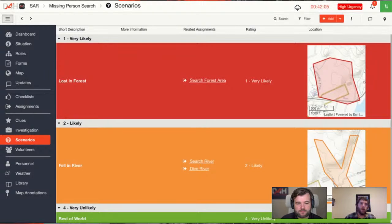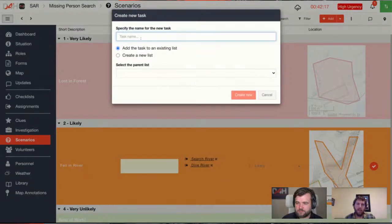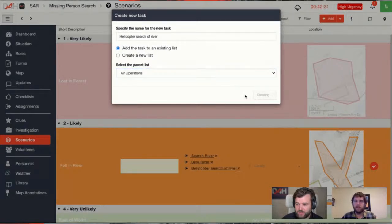So what you're seeing here with Robin and I building out some of those scenarios, because it's cloud-based interactive software, you can be absolutely anywhere in the world, as proved to Robin and I as we're building data here, and it's still showing up live for that incident command team who is on scene. I'm going to add a helicopter fly over a river as well, just to put something in the air.